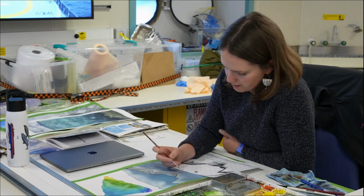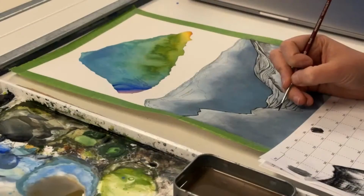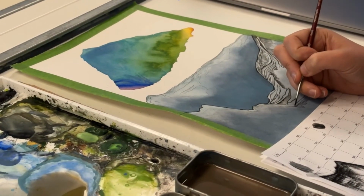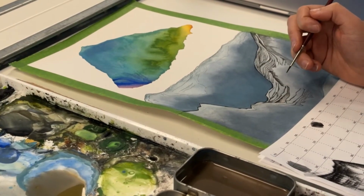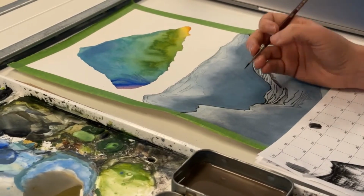And I'll be sharing images of these works online, on my website and Instagram, for example, as I finish them in the next weeks. Or maybe I'll finish them all before I leave.